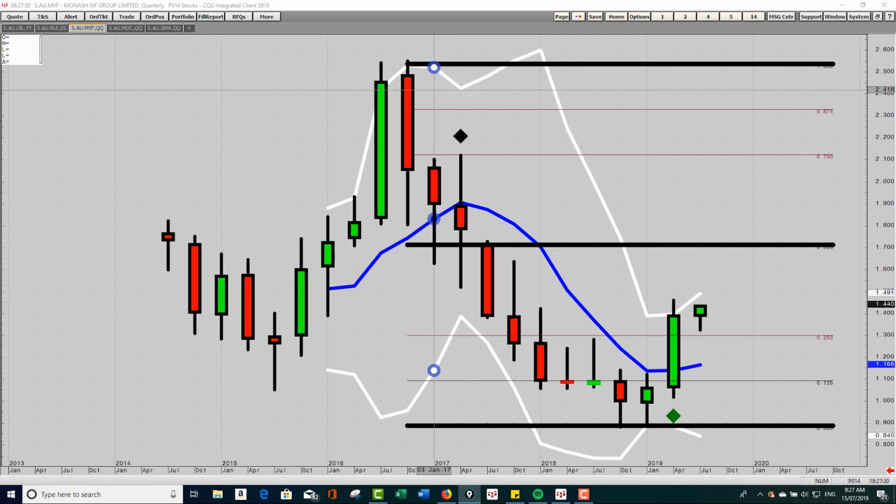So I just wanted to give you a quick outline so you can start to see how I view opportunities, so hopefully it can help you in your trading. So if you look at Monash here, this is actually a quarterly chart. So every bar here is 3 months trading.